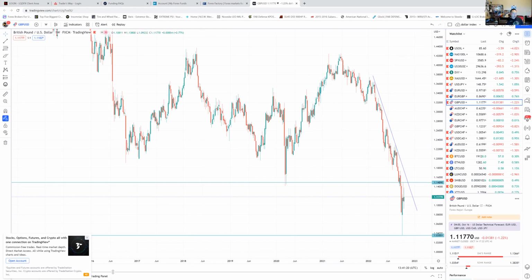I'll make another video on this, but 2022, right? This is 2022, beginning of 2022. It was sitting at 138. Look at that. And it's now at 111. The lowest price so far is 103 this year. So what does that tell you? The pound has still got more room to keep going down.